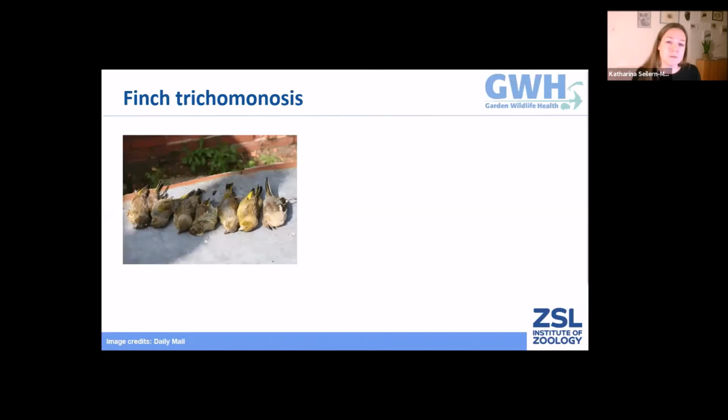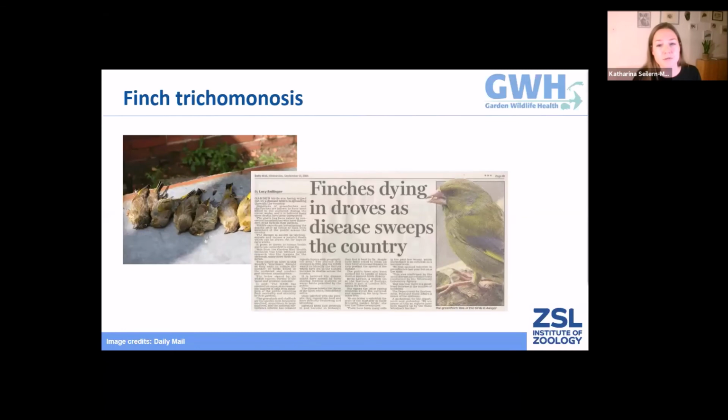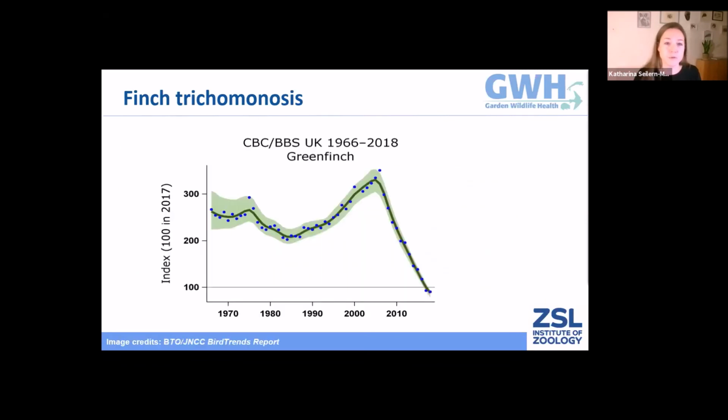So this disease was first identified in British finches in 2006, and it raised a lot of public concern, given the large number of sudden deaths in greenfinches and, to a lesser extent, as mentioned, chaffinches, as seen in this picture. And it's probably one of the best examples of an emerging infectious disease, meaning a disease that wasn't previously present in a specific species. And this disease had a dramatic impact on the greenfinches in Great Britain, as I will show you here.